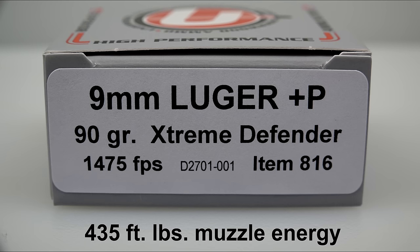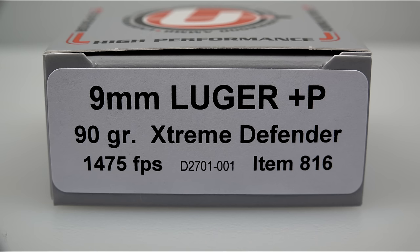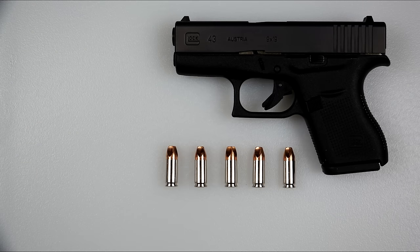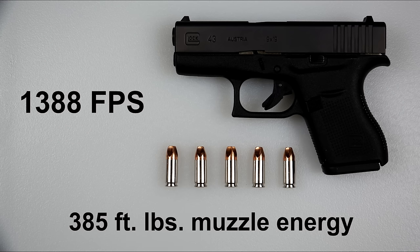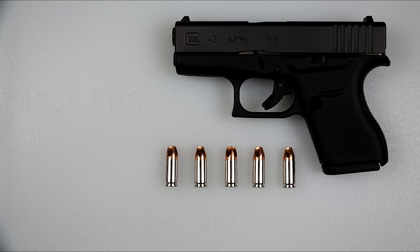This ammo is fast, 1,475 feet per second advertised, and the chronograph readings from two handguns support the advertised velocity. First, the Glock 43 with a 3.39-inch barrel. Here are the five shots measured from 10 feet. The average is 1,388 feet per second, which is only 6% off the advertised. Pretty good in consideration of the short barrel.